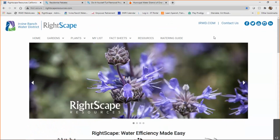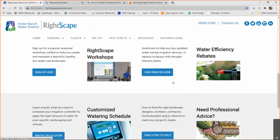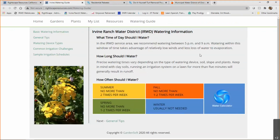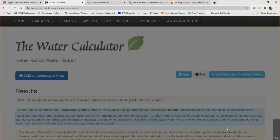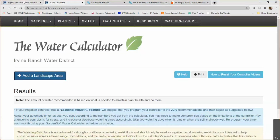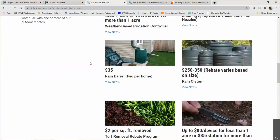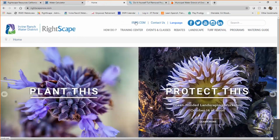We do have a recommended watering schedule on our IRWD.com website or our RightScapeNow.com website. But if you want to create your own customized watering schedule, if you go to RightScape Resources down here, that'll take you to our water calculator page with some information on here. Click on the water calculator, and then you can get started on creating a schedule for your property. Just make sure to enter in the appropriate information. It's a great website. It's our rightscaperesources.com. And of course, we have our rightscapenow.com website, and of course, our IRWD.com.